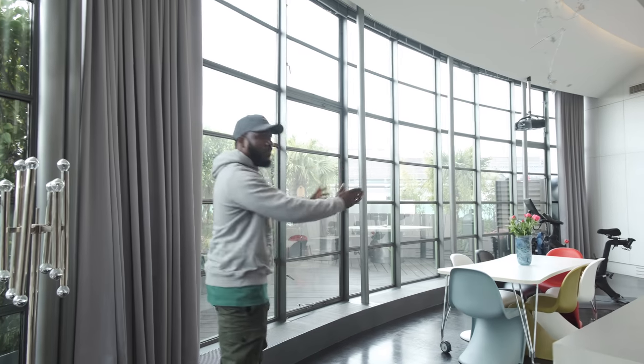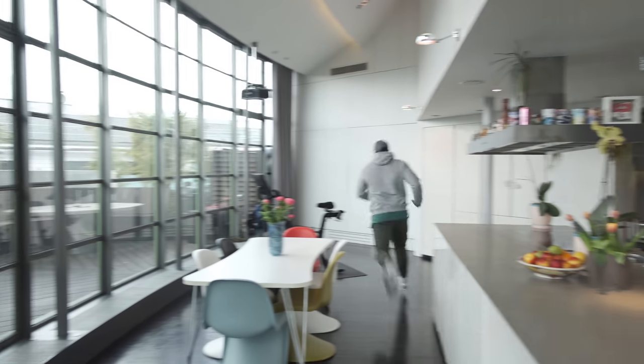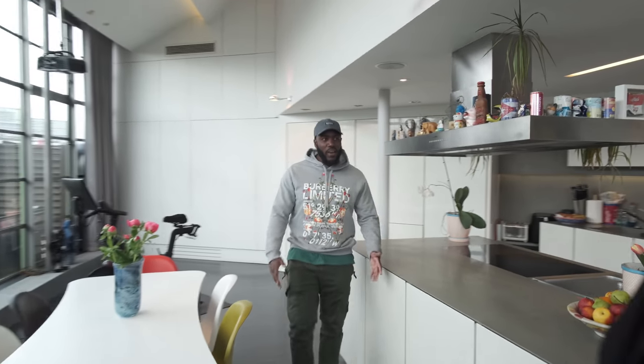So just small features like... But wait, look at this room. I know. I can run. Well, that's the Peloton area. Yeah, I can run. I can run in the house. We're struggling. Man, this is... I'm fully look. So yeah, you can sprint in the living room if you choose. You can work out in this house.